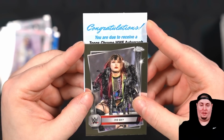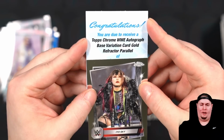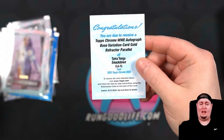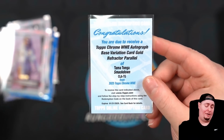Redemption. You are due to receive base variation gold of Tama Tonga. Okay, I think that might be his first. He didn't have any cards, any autos with WWE. With Panini, I should say. So that is, I believe, his first WWE auto.